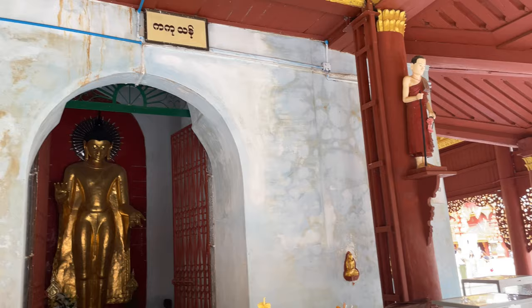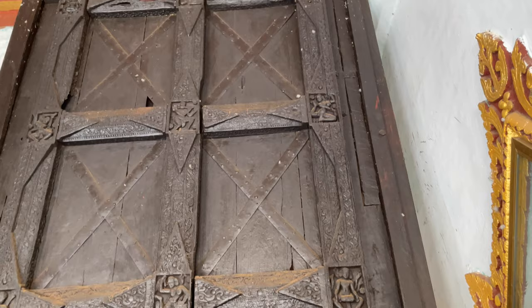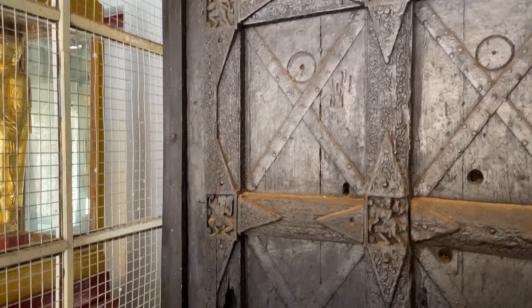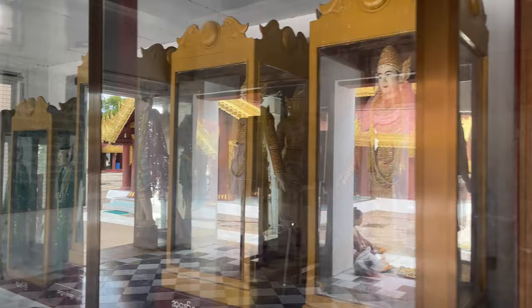So this here says it's a wooden door with the carvings of musicians from 1089. So this is early on when they were constructing this temple, because it took the son of the king to finish this temple. That's how massive this is. And we have some more of the little shrines and stuff here.